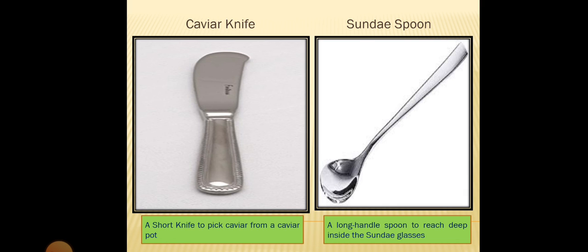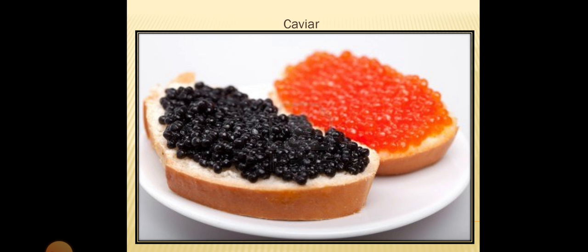Next one is the caviar knife and sundae spoon. Caviar is one of the seafood which will be shown in the upcoming slide. The sundae spoon is a long spoon. In the previous slides, we saw the sundae glass. To pick up the ice cream from the sundae glass, the sundae spoon is used. This one is caviar. Caviar is the roe of sturgeon fish, which is served as an important appetizer. It comes under the classic appetizers.